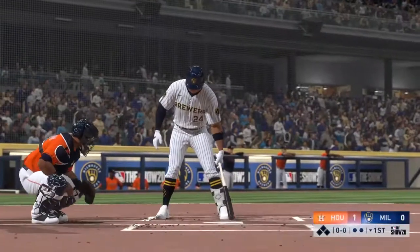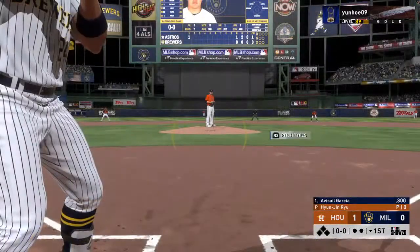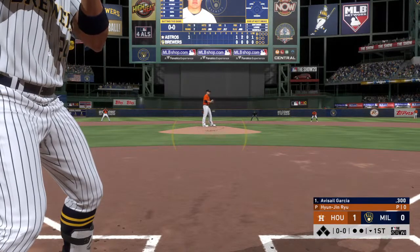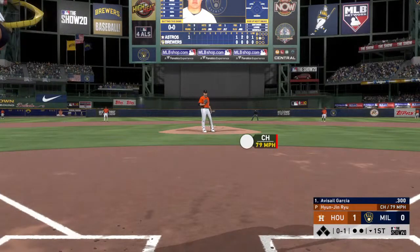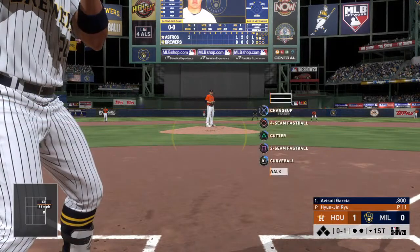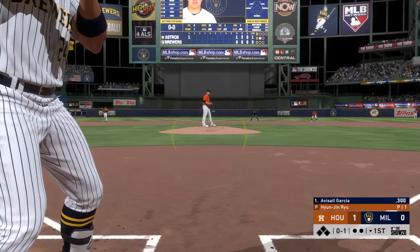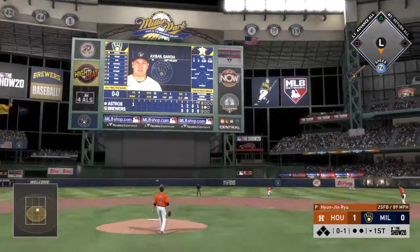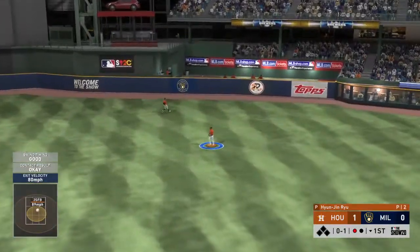So here's Avisail Garcia. He'll lead things off here in the bottom half of the first for the Brewers, the left fielder, Avisail Garcia. Here comes the pitch for Garcia. And he starts him out with a strike on the outer half. Lofted in the air out toward right center. Santander waits on it. 1 away.